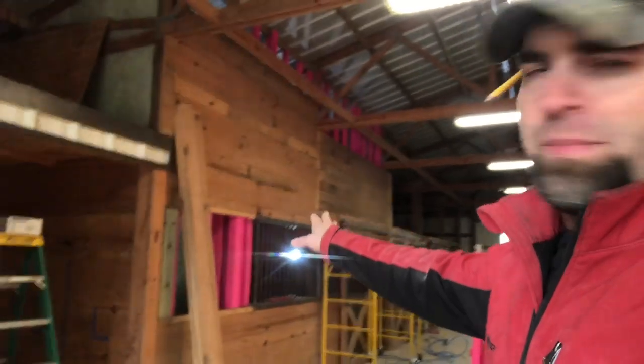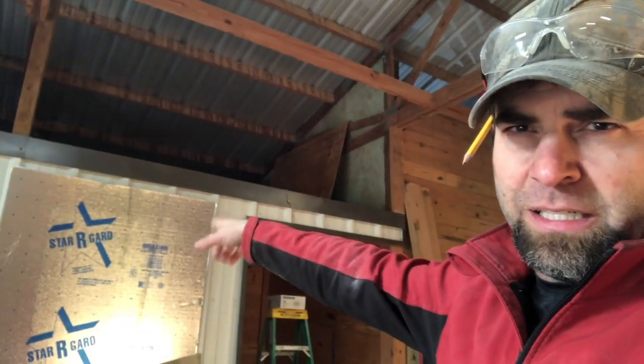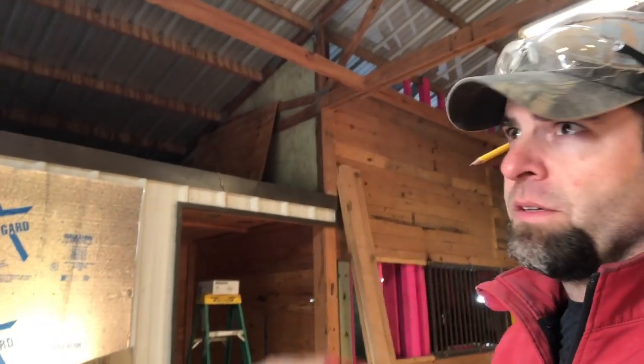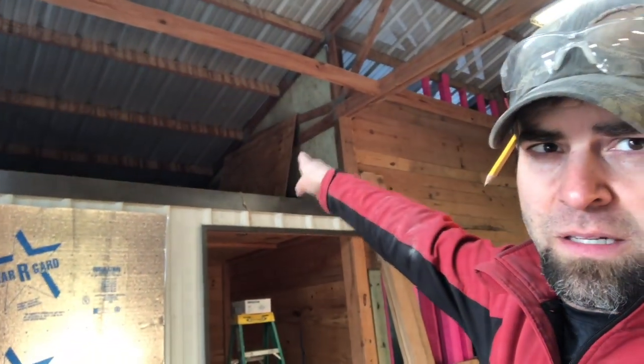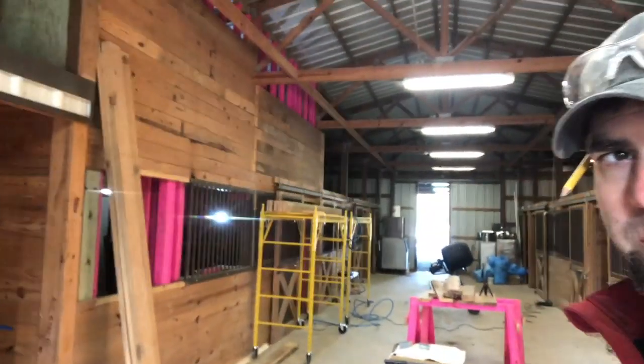All right, so the electrician has been here. He's got everything roughed in. The HVAC guys were here yesterday, started getting everything cut in our utility closet to put the main unit. And he started to trim out and cut some holes to put the ductwork and all the vents in. So the ductwork is going to start. It's going to come up here, go through that plywood, and go all along that outside wall there.